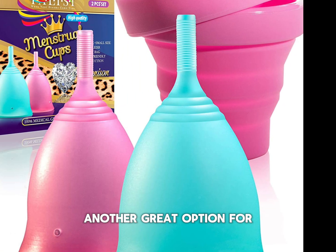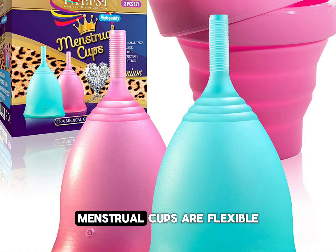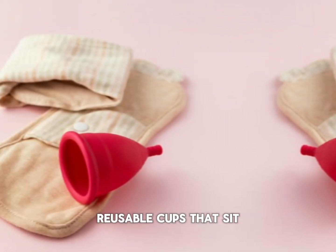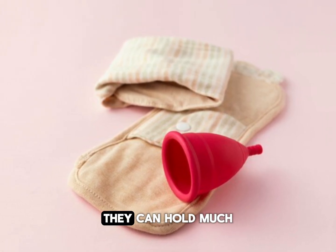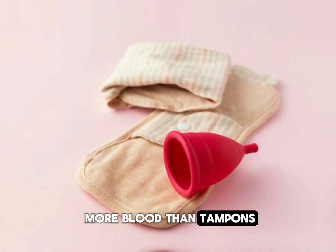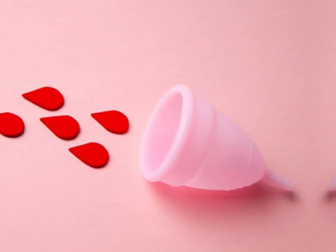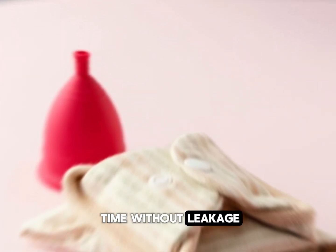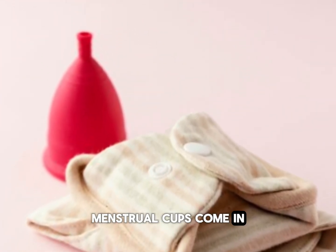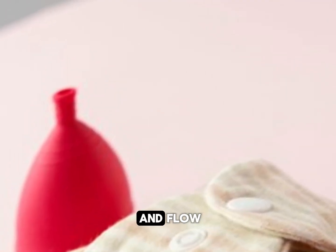Another great option for managing heavy periods is using a menstrual cup. Menstrual cups are flexible, reusable cups that sit inside your vagina and collect menstrual blood. They can hold much more blood than tampons or pads, making them an excellent choice for heavy flow. Plus, they're eco-friendly, cost-effective, and can be worn for longer periods of time without leakage. Menstrual cups come in different sizes, so be sure to choose the one that's best for your body and flow.